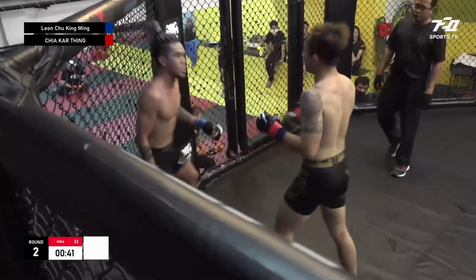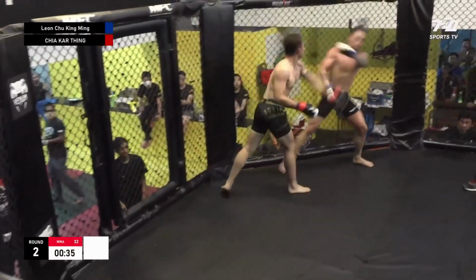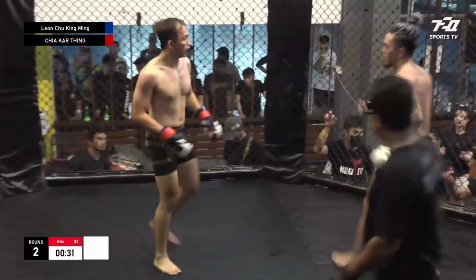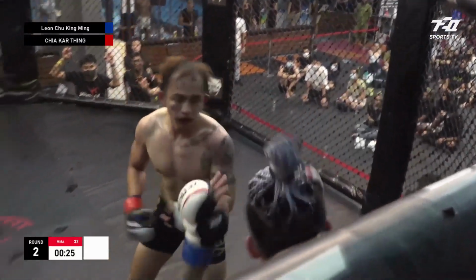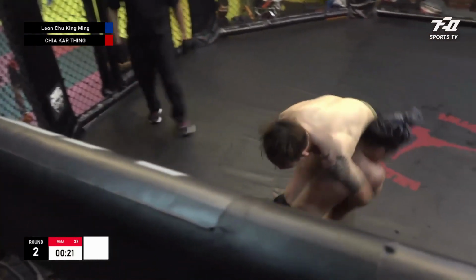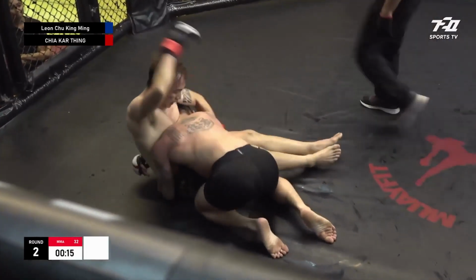They clinch. Very good knee there from Leon, and they swing against the fence. Oh, big knee there coming up from Kickboxing. Body kick there from Kickboxing. Leon backing up. Oh, big swing there. Oh, that might have hurt him. Might have hurt Leon there, but Leon desperate for a shot. He gets the deep double leg and scores the takedown.